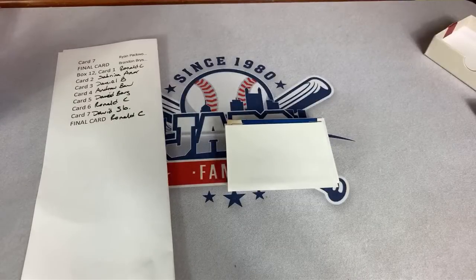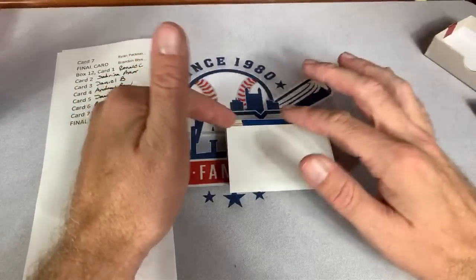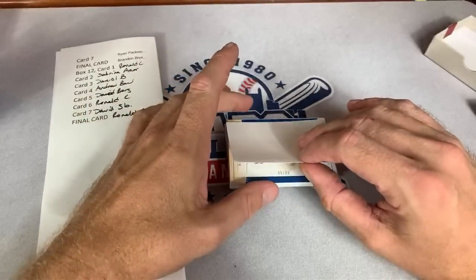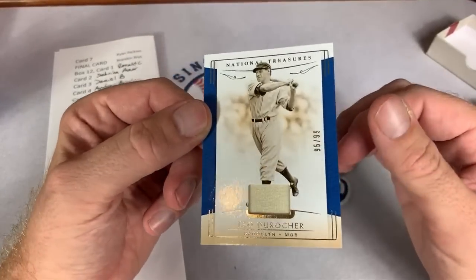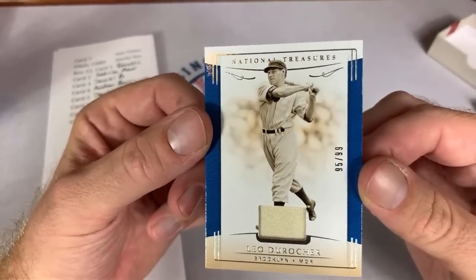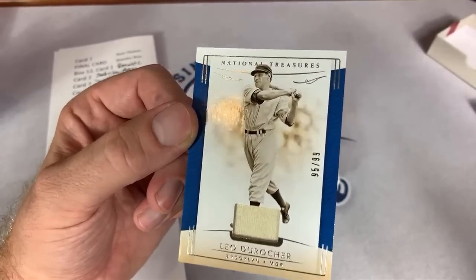Next up, David B. Let's see what David Berg has. I think you have an old Hall of Fame relic coming up because it has that kind of design that we've seen earlier. Oh, it is a nice old one. It's a Leo Durocher. I remember him more for his managerial career with the Brooklyn Dodgers. There he is swinging a bat.